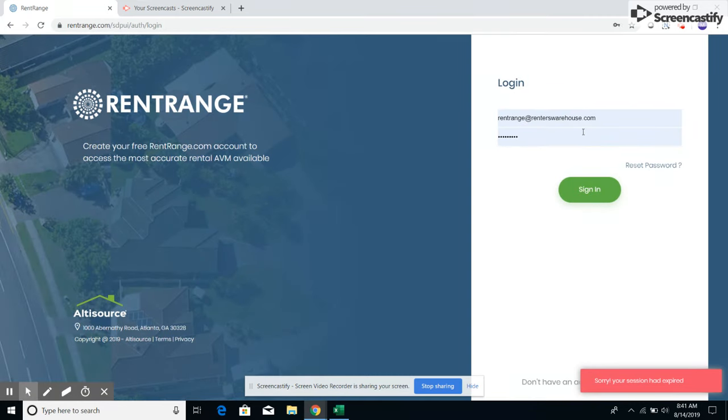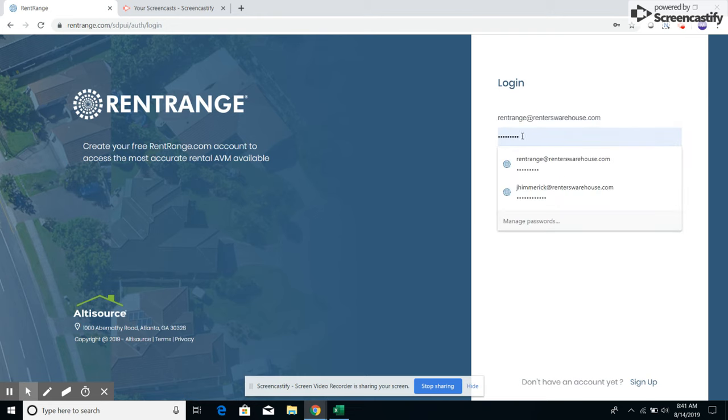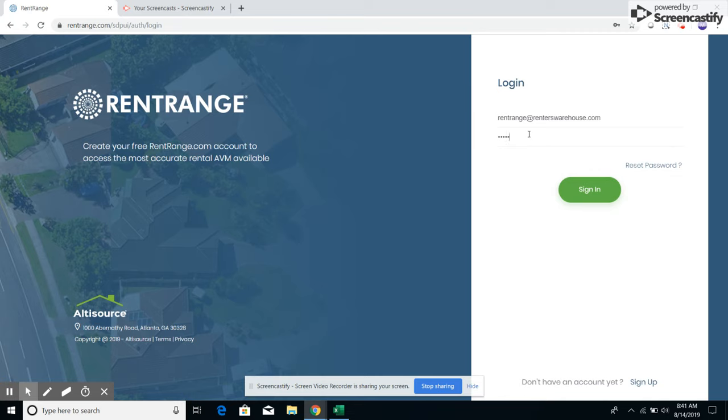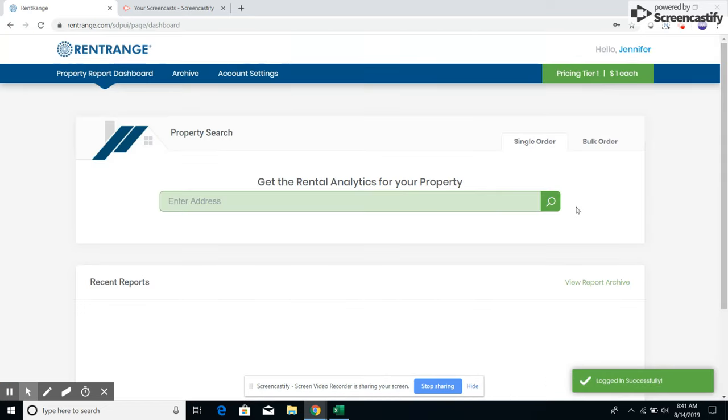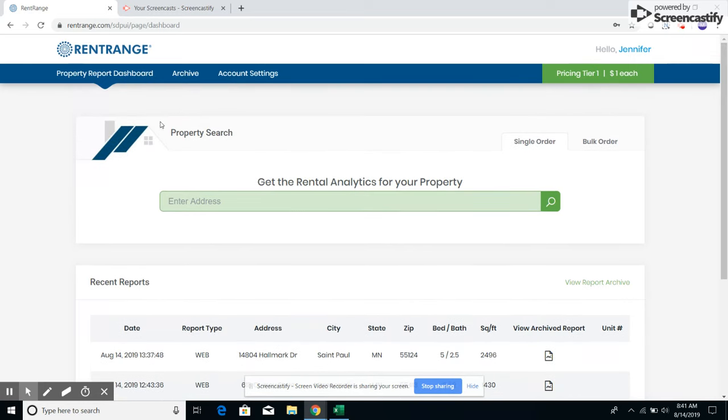We all share one common login. This is the only program that we all share the same login. So every member of my team goes to rentrange at renterswarehouse.com, which you'll see up here. And then the password I shared with you in the email is serve capital RW 19, and then click this sign in button here. Once you do that, you will be logged into RentRange and you can try to pull a report.